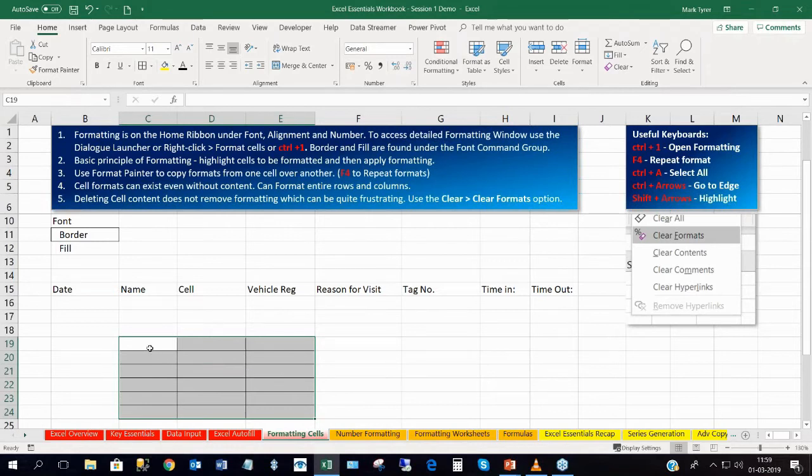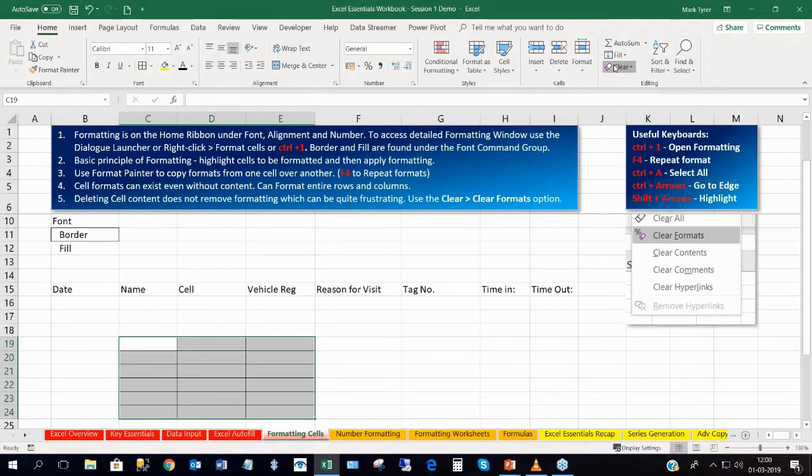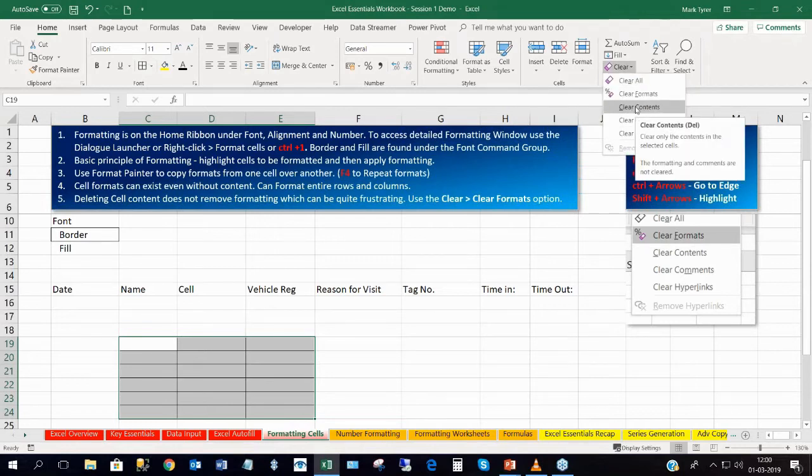So a very useful feature to remove absolutely everything, content and formatting, is to highlight the cells you're wanting to remove the formatting from, and under the Home ribbon on the far right hand side there's a little eraser. If I wanted to clear content, that's the same as my delete button. You can see there in brackets the shortcut is Delete. Then it will simply delete the content.